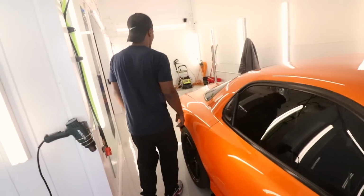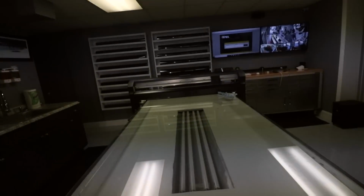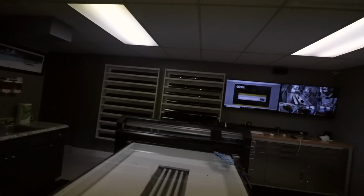That's sick. What do you think about this RX-7? I like the lighting and the color of it too. It's just a room with all the lighting and stuff. Yo, this is dope. It's like a little back room, probably for the employees. So we're just gonna ignore that. We didn't show you that. My car's back there.